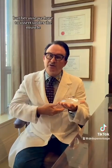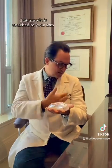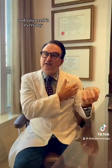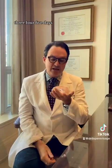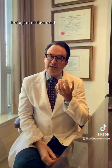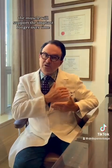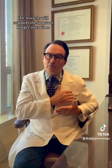Under the muscle is again favored, but because we have to insert under the muscle, we have to detach the pectoral muscle slightly. That muscle is attached to your arm and you need it every day. There'll be some tenderness for 2, 3, 4, 5 days. So the recovery is a bit slower for that purpose. But again, it's favored, it's preferred, because the implant is kept like an internal bra. The muscle will support the implant longer over time.